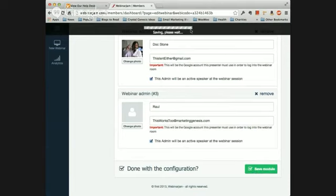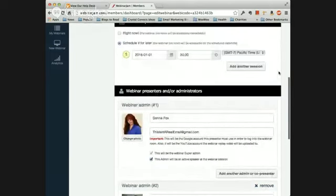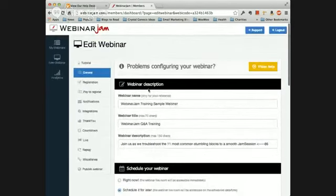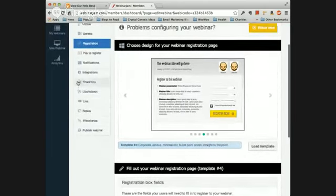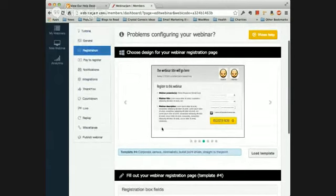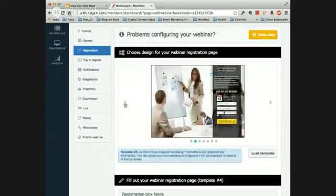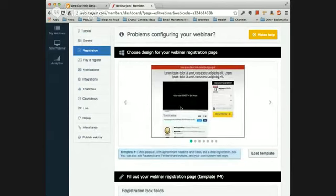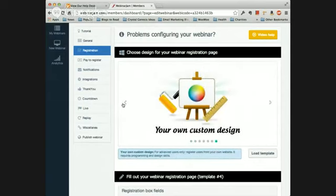and this is again my internet strain from the number of people in this office on this session. So save module, and then go on to the next one, which is registration. On this registration page, you're choosing your website design. You can click through and see which templates you want to choose. There are templates with photographs, there are templates without. There's even your own custom design template.